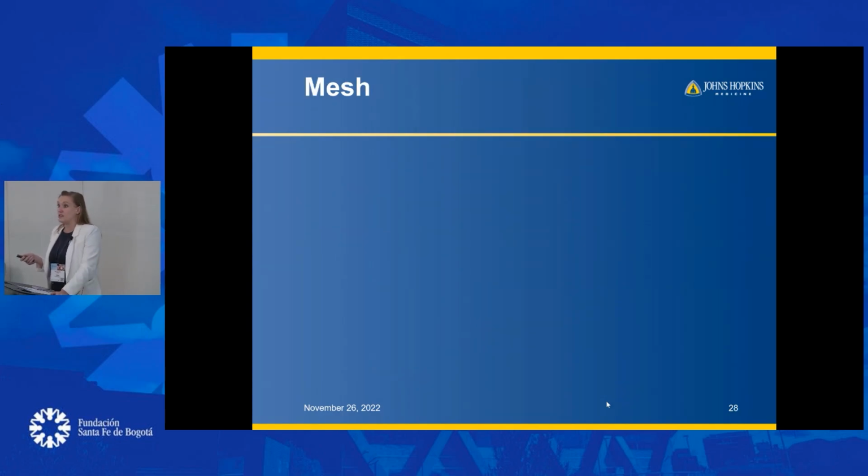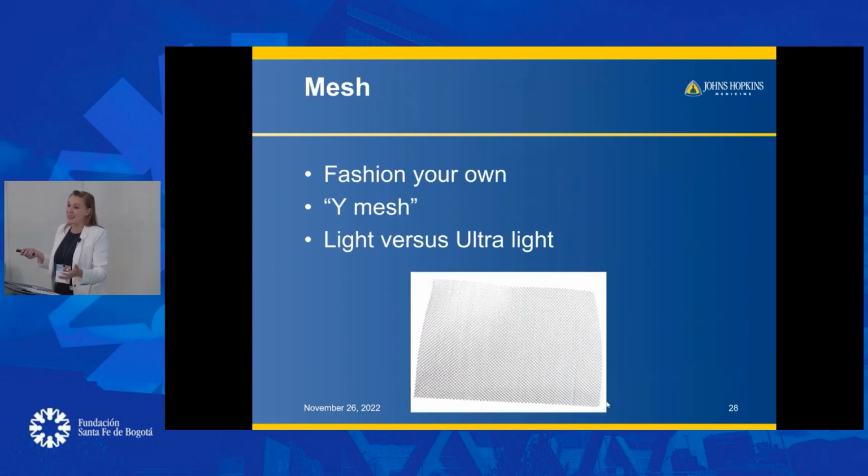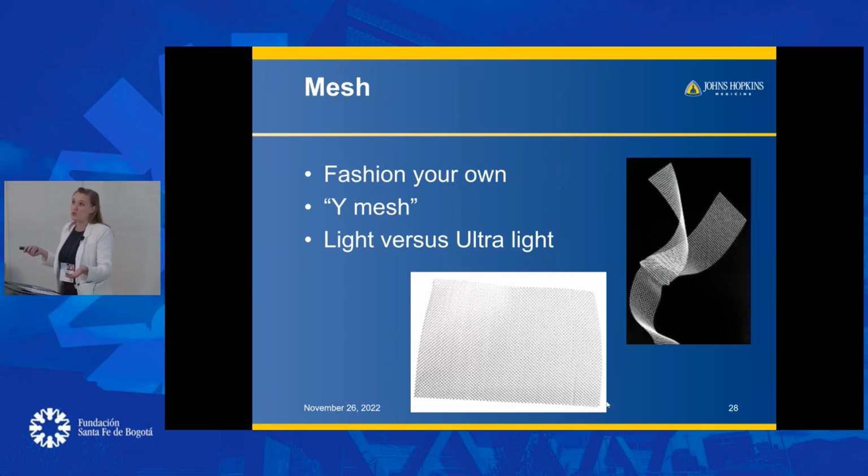So mesh, does the type of mesh matter? Well, I would say probably not as much as we would like to think it matters. So you can fashion your own out of a sheet of mesh, and I've certainly done that. Definitely for my complex patients, I've had to do that. We use the Restorelle mesh most commonly because you can see it's already pre-made. It's really nice. You just deliver it in.